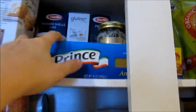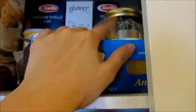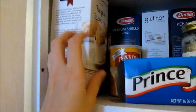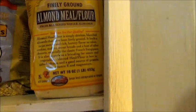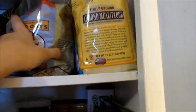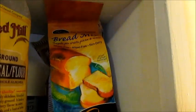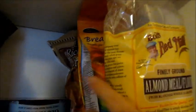So over here we just have our pastas, and this is actually gluten-free pizza crust mix, and this is just some coconut oil. It's kind of random. And then these are just scones for him. We're kind of running out of room. Okay, so here we just have my gluten-free oatmeal, and we have my pasta back here, quinoa, almond meal flour, some bread mix, and rice bread mix back there.